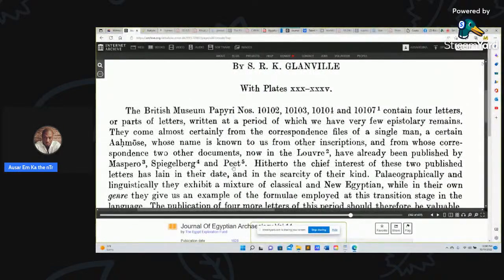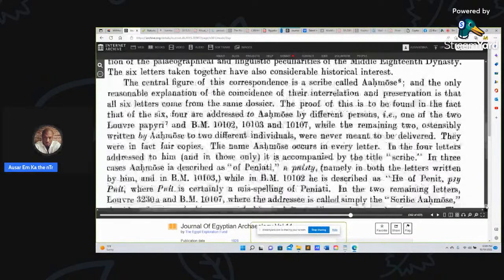British Museum papyrus numbers 10,102, 103, 104, and 107 contain four letters or parts of letters written at a period of which we have very few epistolary remains. So they're using the same wording. We just read that same information in Sir Alan Gardiner. And this is by S.R.K. Glanville. So we can check his footnotes and check the source.